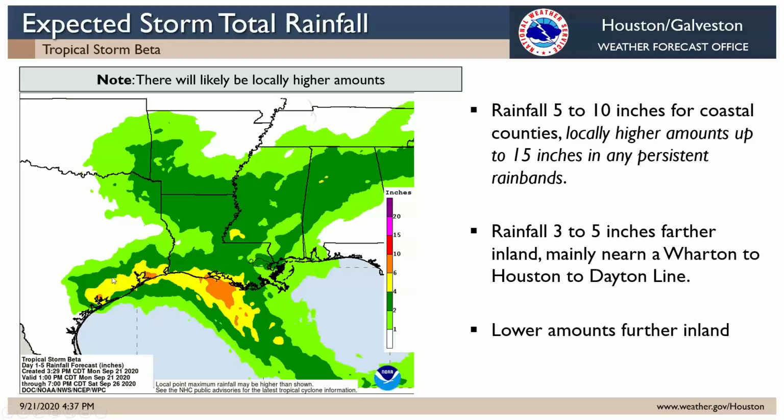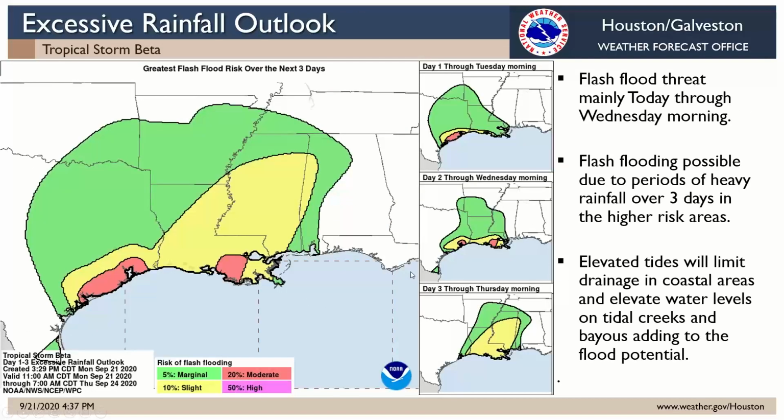But in reality, we're not sure where those local maxima will be. Is that 6 to 10 going to be over Chambers or maybe over Brazoria? So I would just refer to this whole yellow and orange area as a 5 to 10 inch zone. So that's going to include our coastal areas and perhaps a second tier inland. And then we drop off to more like 2 to 4 as you get, say, north of a Wharton to Houston to Dayton line. And then even lower amounts and kind of lower rain rates farther inland than that.